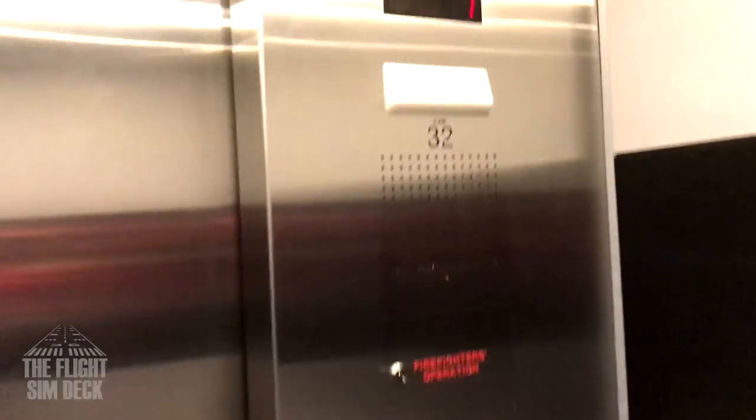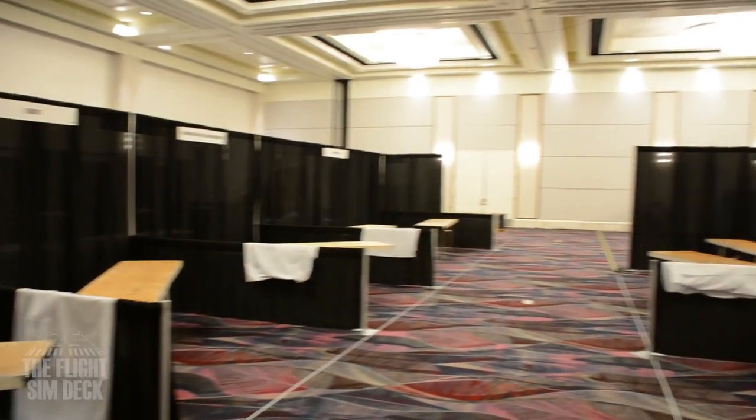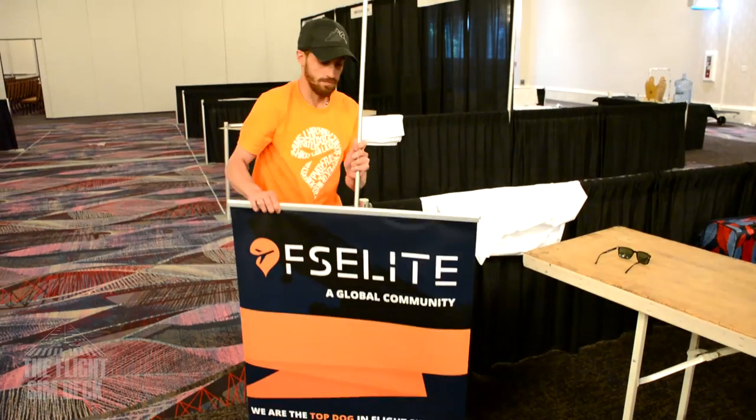After that, got settled, heading down to the third floor, where it is time to set up for Flight Sim Expo. This is Friday. Not much set up yet. This is what it looked like prior to all that.